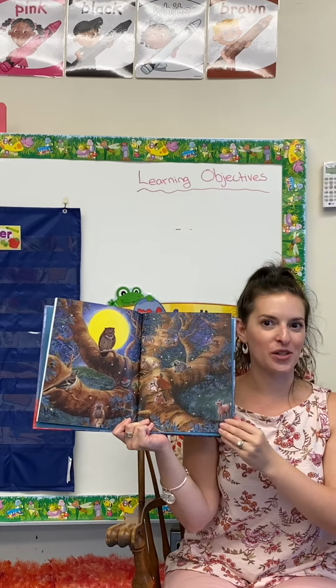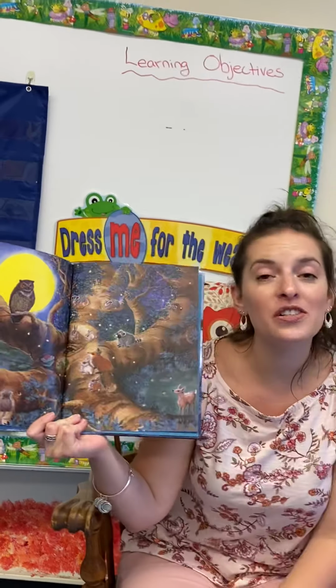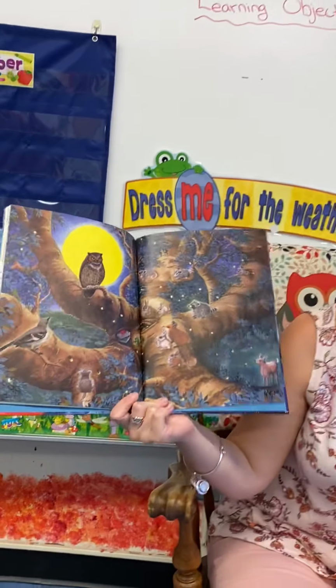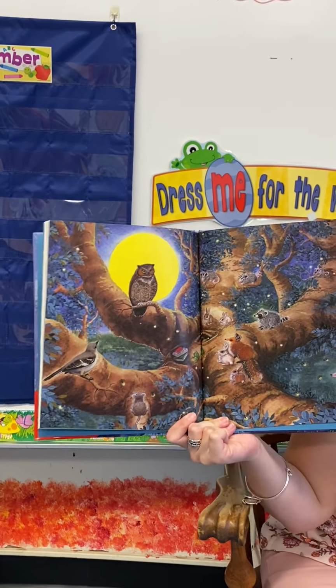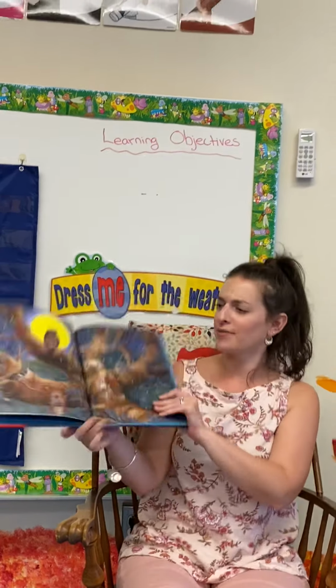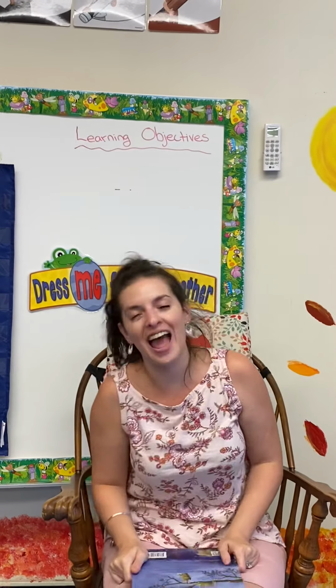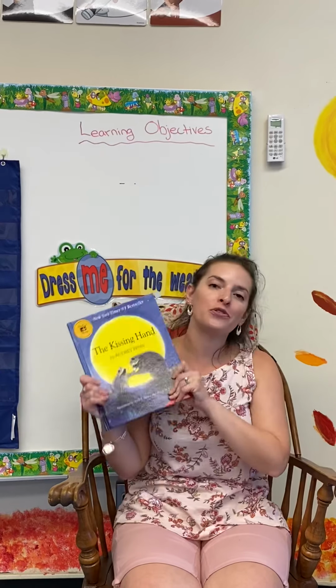And here's a cool picture of Chester at school with all of his brand new friends. Oh, wouldn't that be cool to have a classroom in a tree? Oh, that'd be so fun. Maybe one day, someday, one day. The end. Boys and girls, and mommies and daddies, I hope that you enjoyed this wonderful, wonderful story.